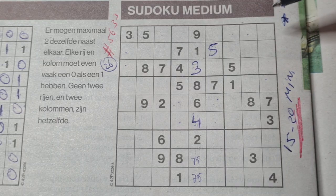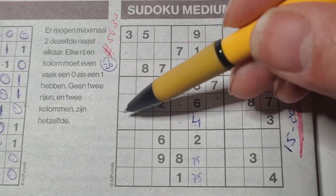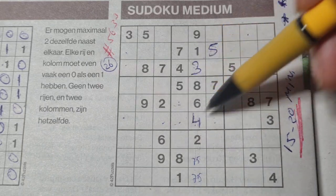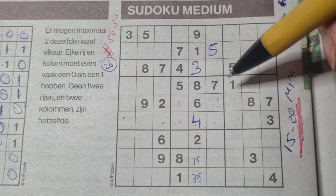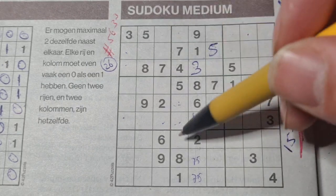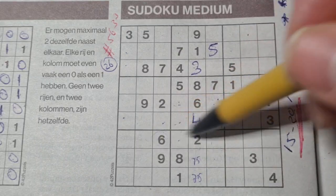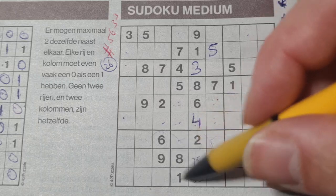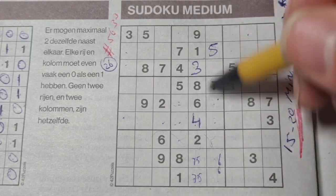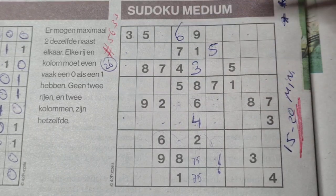All right. 3, 8, 9, 1, 6. Four missing numbers in this big square. One of the missing numbers is 6. We have a 6 in this row, so no 6 in these two boxes. So the 6 in this big square could be here or there. We have a 6 in the middle column, so in the column next to it, the only place left for the 6 should be there.